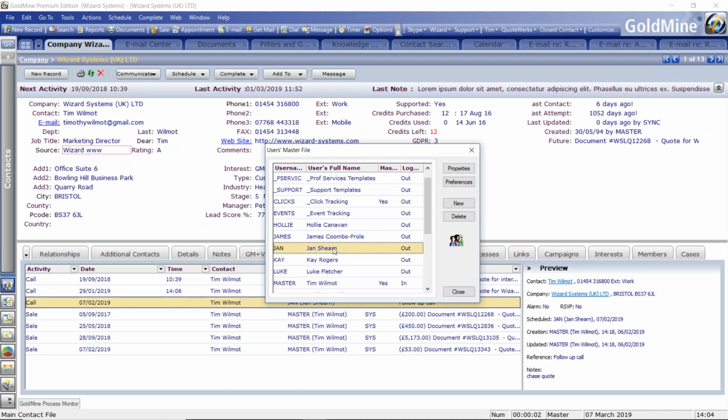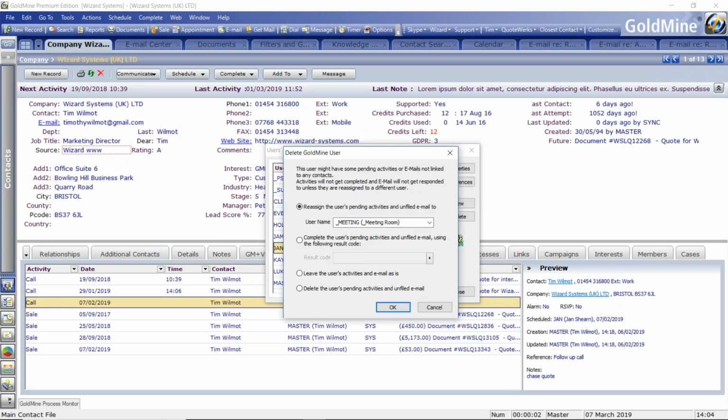So I can pick up a user here, and Goldmine does help you slightly in the process. I can click on delete, and up pops a little dialog box prompting me now for one of four options. So going back to what I said just a little while ago about the outstanding activities for this user, what do you want to do?